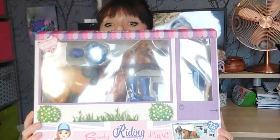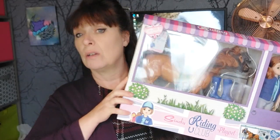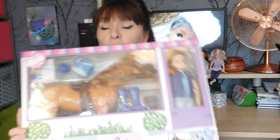Ta-da! We have the riding skills. So we've got, it's called the Riding Club playset, and obviously we have Sindy there, and she has her horse as well. Now this is the bigger set. I think this is the biggest set that you can get. Now the prices aren't too bad.